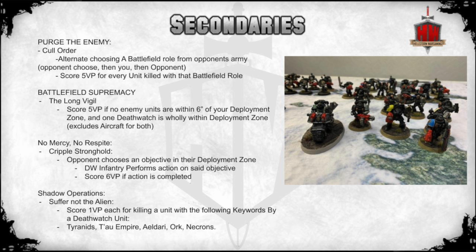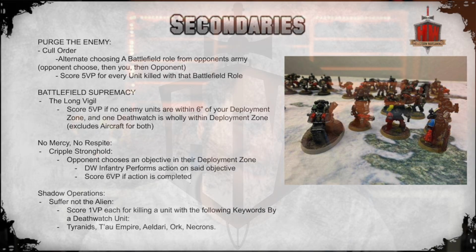Then for Shadow Operations, you got Suffer Not the Alien. So you score 1 VP for each unit you kill with the following keywords, which is Tyranids, Tau, Eldar, Orcs, or Necrons. So obviously Deathwatch aren't alien hunters, that's the whole point of their thing, but this seems like a really, really strong secondary to go with it as well, along with all the other ones. Like you take Purge the Enemy, Cull Order, or Suffer Not the Alien. It's a shame you can't take both, because that's what I was about to suggest, and I just remembered you can't. You can only take one instead of a normal one. But either of those are just so good.